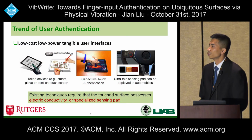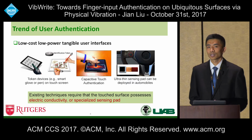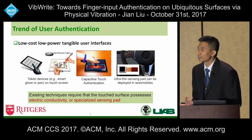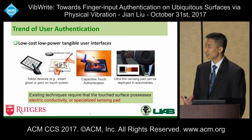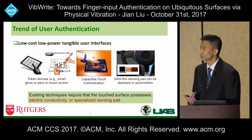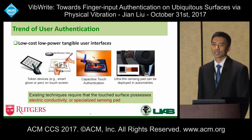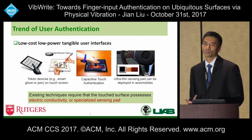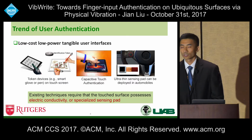In addition, there is a trend of using low-cost, low-power, tangible user interfaces to support user authentication. Actually, this is not only for academia, but also for industry. For example, token devices such as smart glass and smart pen can be used for associating the identity with their touch interactions. Also, some researchers explore how to distinguish different users using capacitive touch communication between the touchscreen and a smart ring. Also, an ultra-sensitive pad can be installed in the vehicle to perform driver authentication to start a car. These techniques are very convenient to use, but they require the surface being touched by the finger or smart devices to have the ability of sensing using specialized sensors or have electrical conductivity.